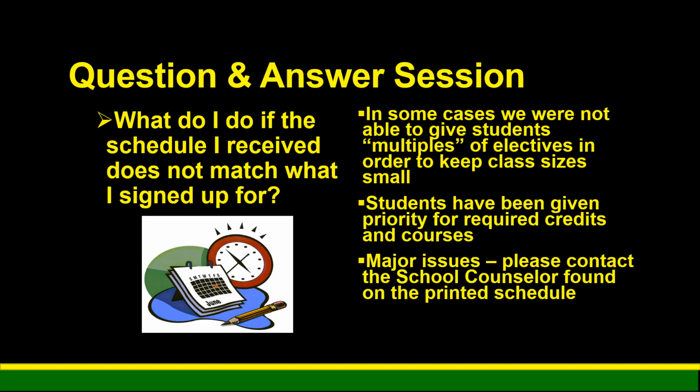If there is a major issue, like the level isn't right, they're in an advanced course when they should have been in a regular level course, you should contact your child's teacher. I'm sorry, not their teacher, their counselor. And that name would be right on this printed schedule that your student brought home from the in-person meeting today.